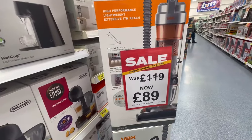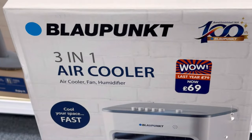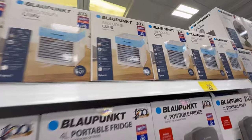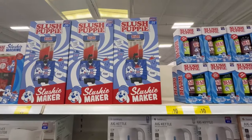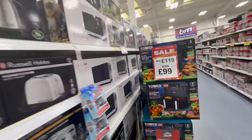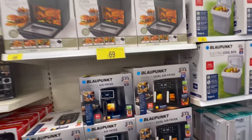A vacuum cleaner by Vax. Air cooler, 69. It used to be 79. It's really a cube cooler. This is good near to the bed, or next to the bed. Slush puppy, £50. Air fryer, £99. So this is what they have in store.